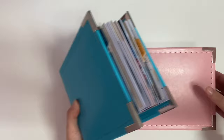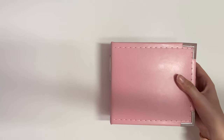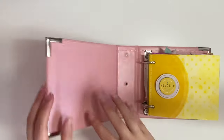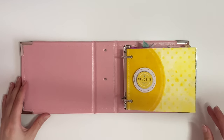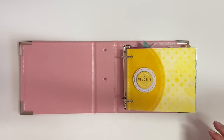As you'll see, they're pretty chunky. So I'll flip through and chat through as I go, and if you have any questions, you can always pop me a question in the comments if you want to know about a specific part of anything.